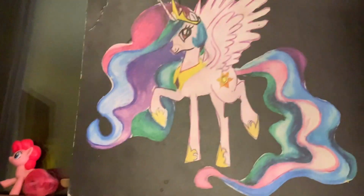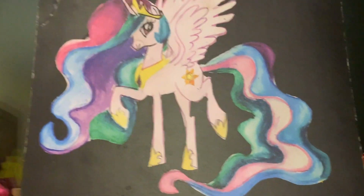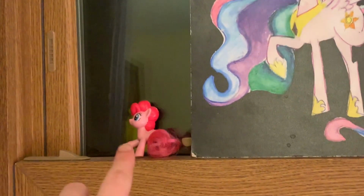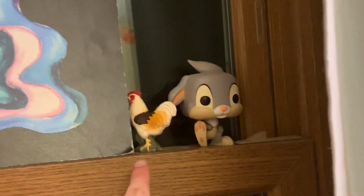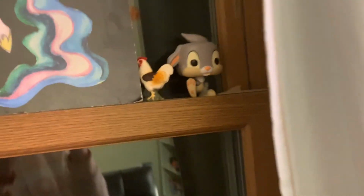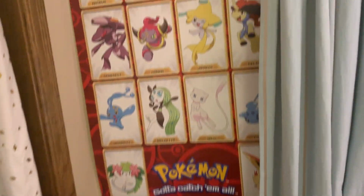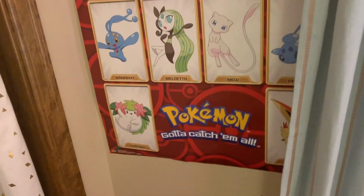And then above that I have a painting of Princess Celestia that I got at this place that was shutting down, so they gave away free artwork. Then I have a Pinkie Pie, a little rooster, and my cute little Thumper Pop. And then some nice curtains. And then I have a Fluttershy purse. And over here I have a Pokemon poster. It has some of the evolutions on it.